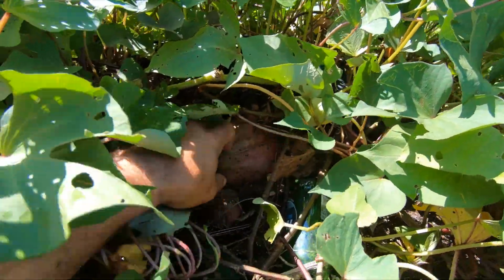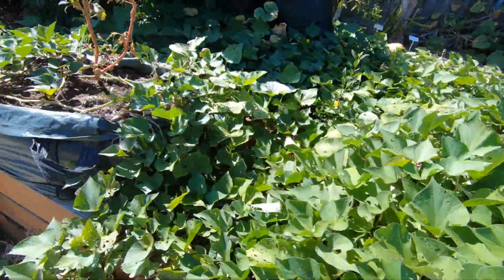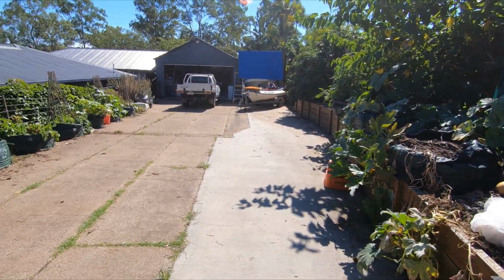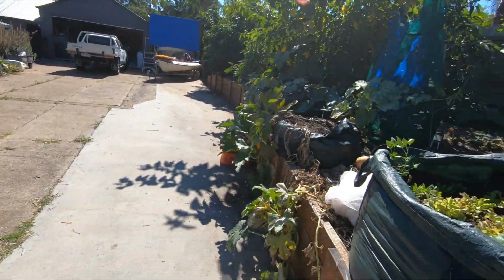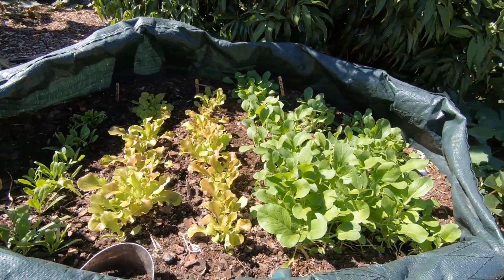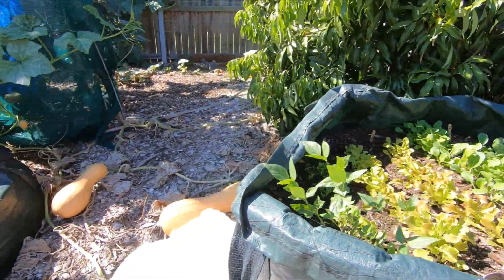See the sweet potatoes. This is the bag my pumpkins grew from. Been growing most of our veggies just in these handful of bags on each side of the drive here. There's only 2 of us, so. These are greens that are just sprouted, lettuce, spinach, bok choy. They'll be thinned out. I'll put some of them into other bags as well.